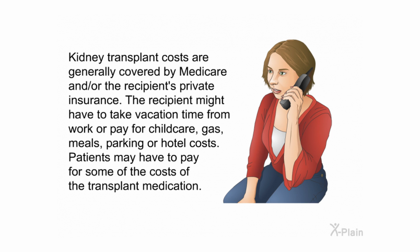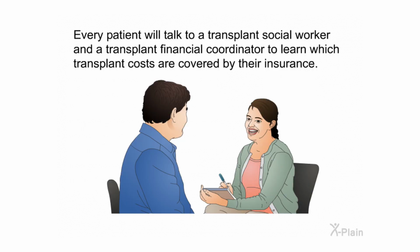Kidney transplant costs are generally covered by Medicare and/or the recipient's private insurance. The recipient might have to take vacation time from work or pay for childcare, gas, meals, parking, or hotel costs. Patients may have to pay for some of the costs of the transplant medication. Every patient will talk to a transplant social worker and a transplant financial coordinator to learn which transplant costs are covered by their insurance.